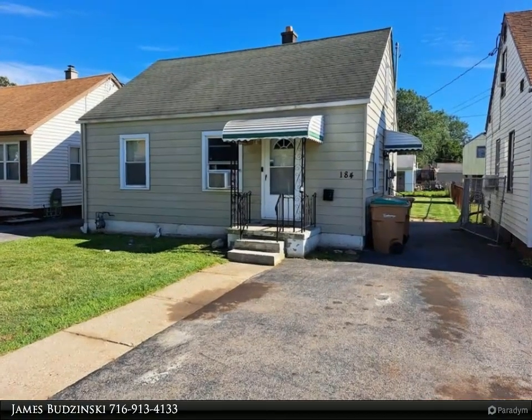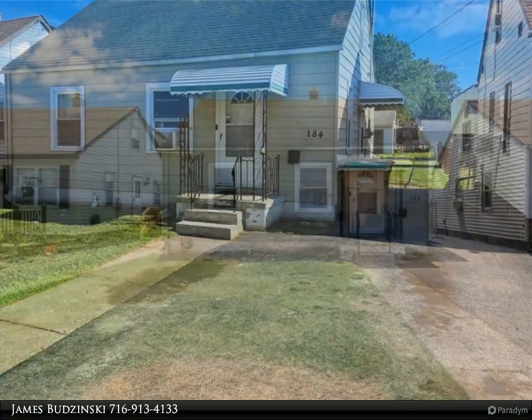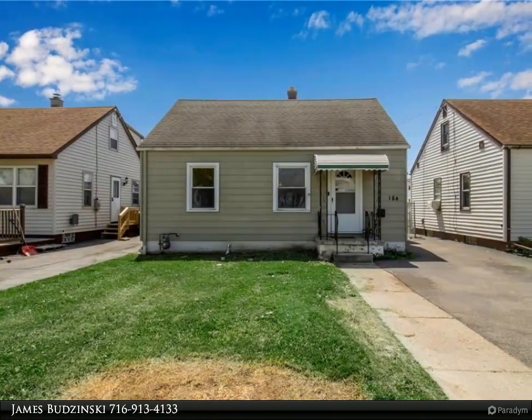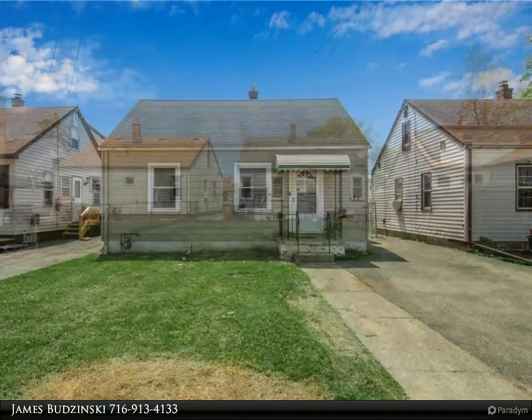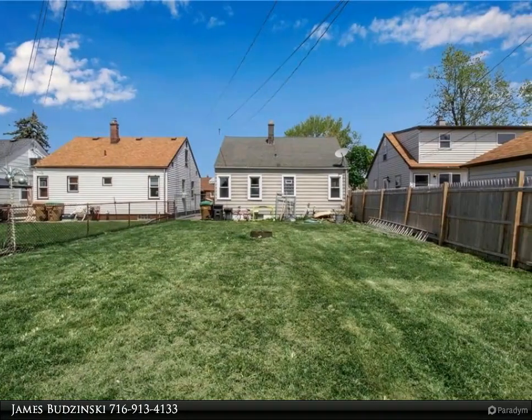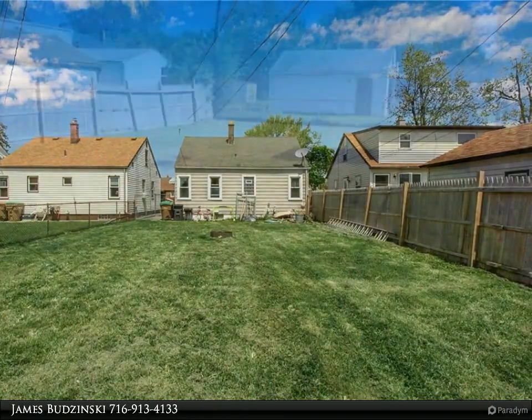Tastefully updated, move-in ready, 3-bedroom, 1-bath Cape Cod could be your starter home or place to downsize and relax. Spacious upstairs could be a luxurious master suite escape or a home gym or office, you decide. Both bedrooms downstairs have updated flooring and fresh paint and are ready for anything.